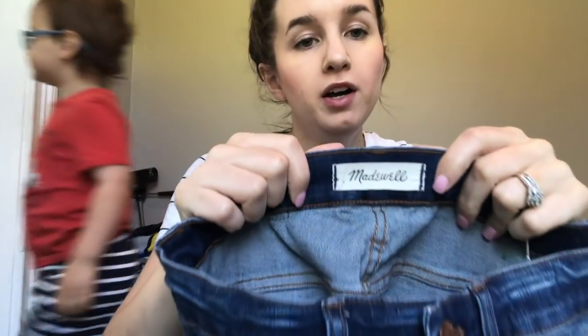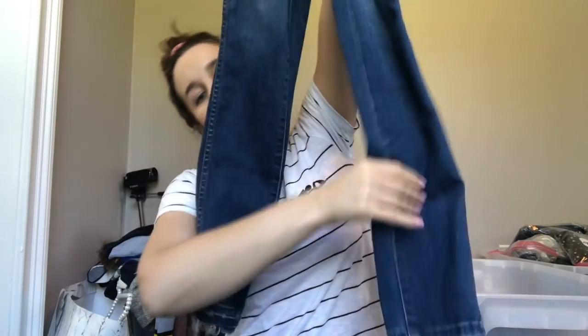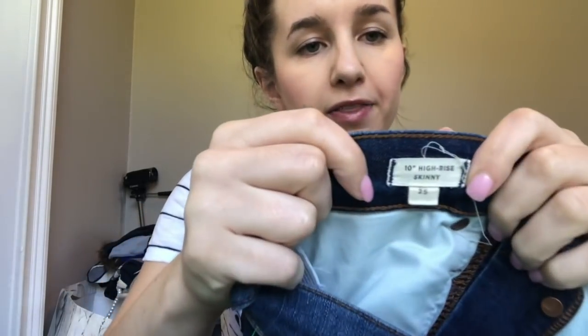I found tons of jeans, okay? So we're just gonna go through them. These are Madewell, and I know some of you are like, oh, I find Madewell all the time, but I never find the jeans by me, so this is my first time finding Madewell jeans, and they are high-rise skinnies, the 10-inch high-rise skinny, with the frayed hem at the bottom. So I was really, really excited about these.